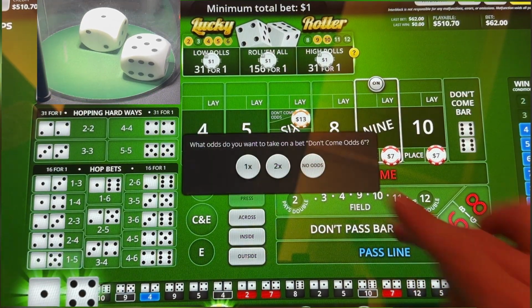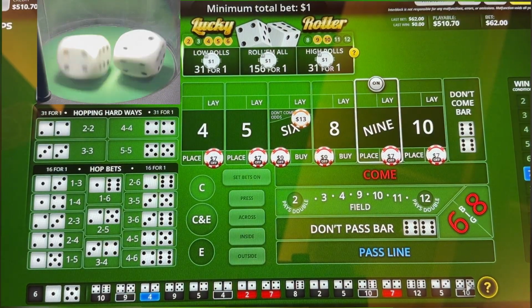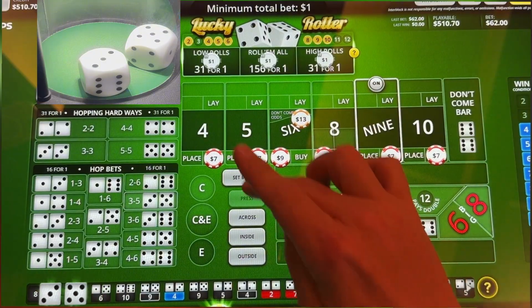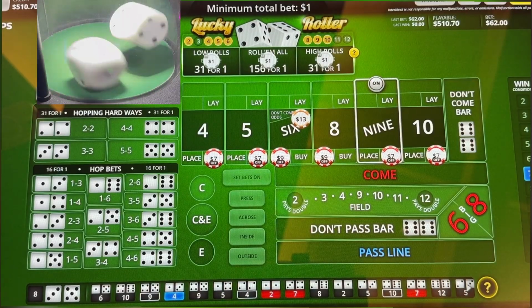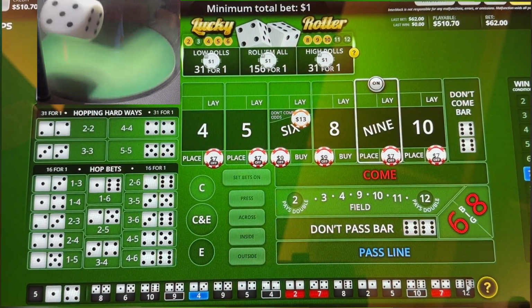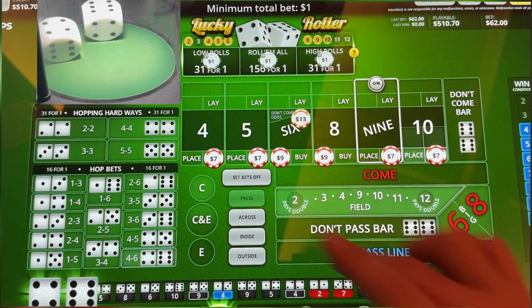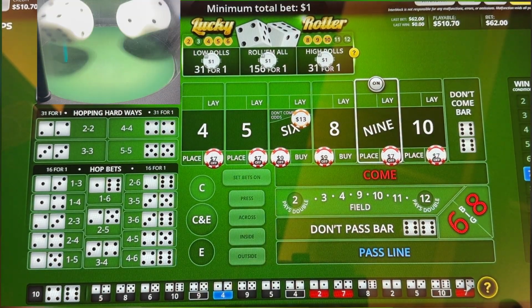That's going to the 6. Make sure, again, turns everything on. Turn it back off. Don't get caught with that off being on, and then you won't be happy if it happens. The 8. Turn the bets off. Please, just leave them off. All right, here we go. That's gonna be a 5. Come on now. 10. We are looking for the 7.